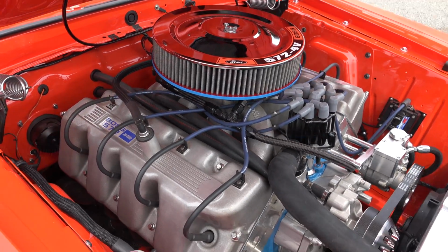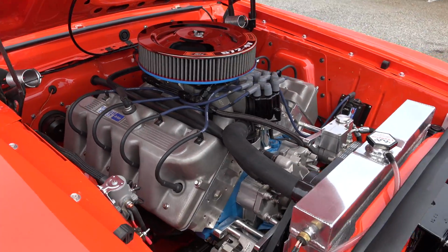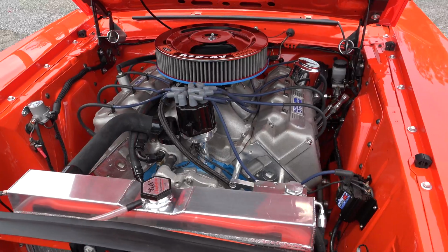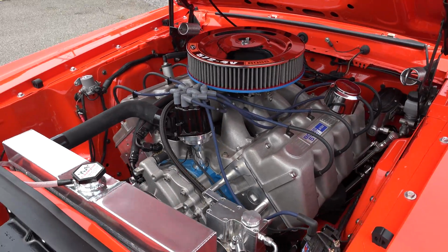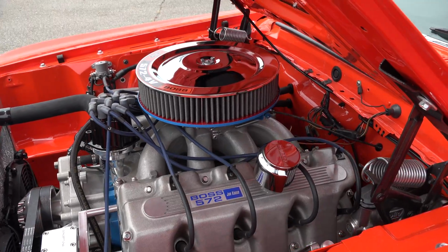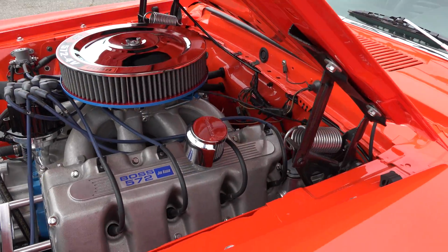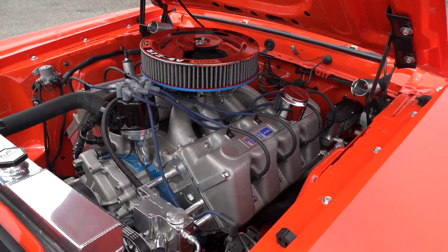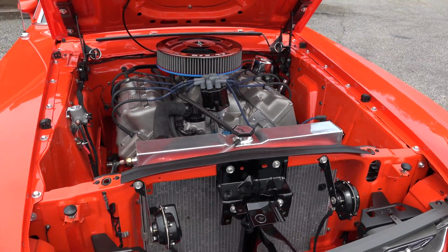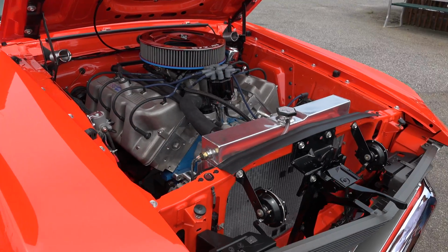I see you got Concept 1 pulley systems on here. Oh yeah, you talk about perfect fit. No shims, no grinding, just bolt it on and go. There were no misalignments. Couldn't ask for it to be any better. Everyone I've ever bought from has been that way. And I was worried about this one because it's so unique, so odd, but first try, it went right on, no problems.